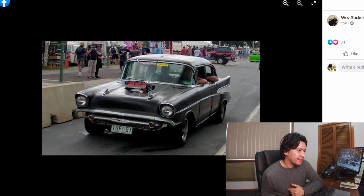Good on ya. Check out this '57 Chev. This might be Victor Bray's old school one, and the panel fitment's probably a little bit iffy, but hey, that doesn't matter. It doesn't have the front clip. It reminds me of the old school Gasser style, and of course it's got the supercharger, so what's not to love about this car, you know, flat black or whatever it is.